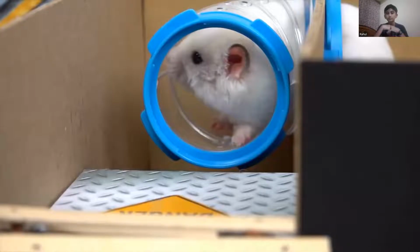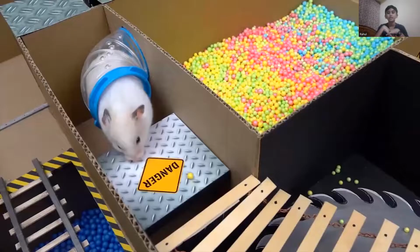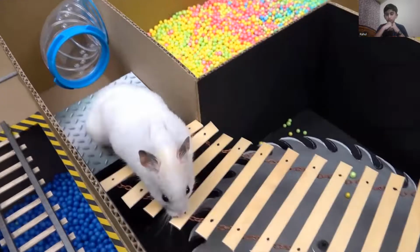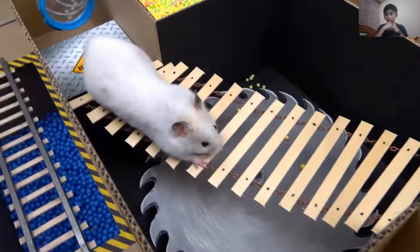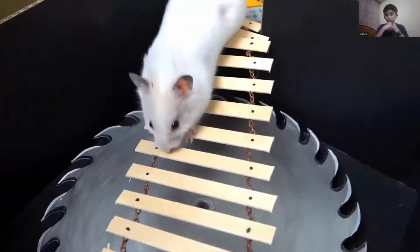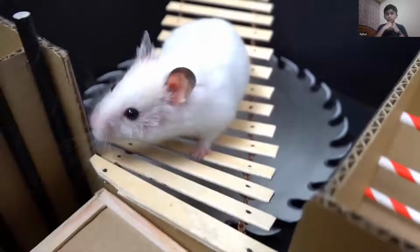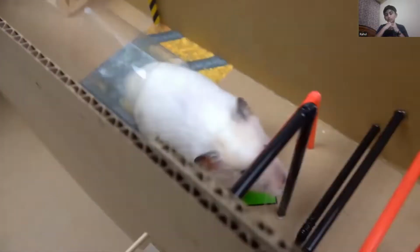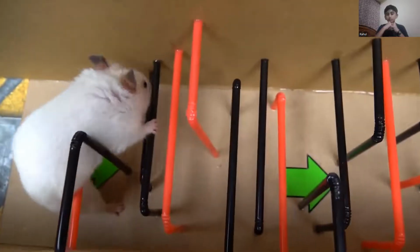Okay. Oh, that's the exit. Not even see that. Don't go down there. There's a saw there. Carefully going across the bridge. Okay. Two. Now for the pipes. He has to go across some pipes.